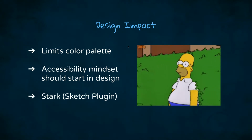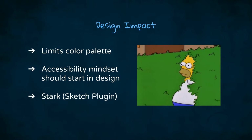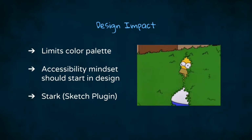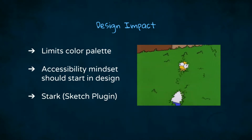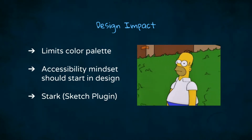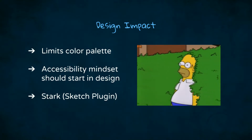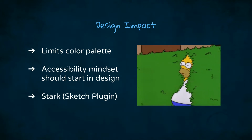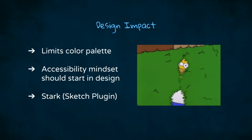And I also feel the accessibility mindset should really start in design and work its way to development. A lot of the problem with these testing tools is they're all meant for sites that are already built and developed. It's not something that you apply to design. However, there is a plugin for Sketch called Stark that does look at contrast, and it's a free plugin that you can use with Sketch to get a head start on some of those possible accessibility issues that you might encounter down the road.